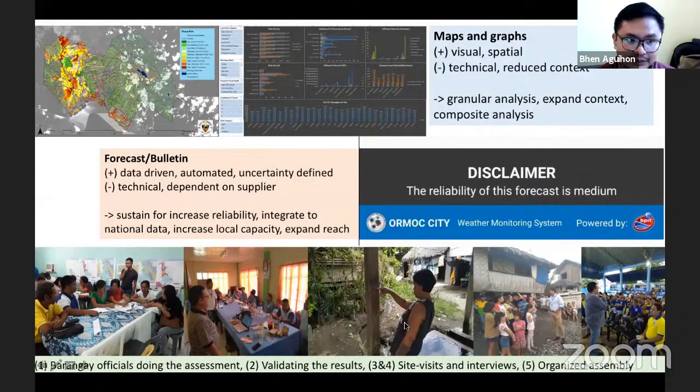Yung forecast and bulletin, these are data-driven and sometimes automated, and they communicate uncertainty. Yung hanggang saan lang ba valid yung ating forecast. So this is also still very, very technical, and sometimes yung pinanggagalingan ng datos nito highly dependent kapag yung government units natin ay meron silang automated weather station. This is highly dependent on the supplier. So if problems on the supplier side, baka hindi makapagbigay ng information ang local government unit as needed and as immediately as possible.